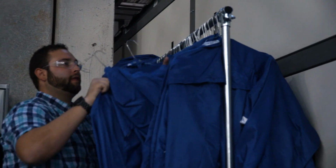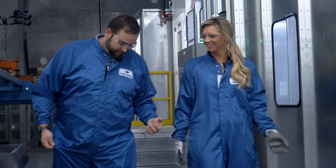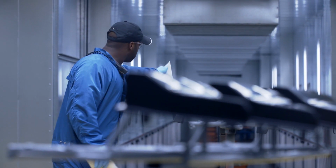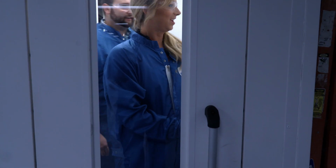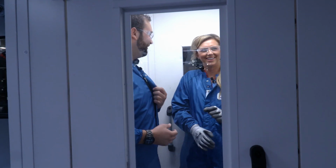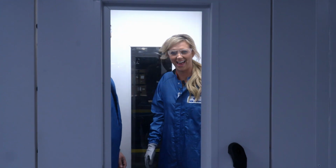Suit number 2. Blue is more my color. Okay, so what's the deal with the suits? So these are a lint-free suit. Basically what they do is make sure that no contaminants on you or from your clothes get in the system. Oh my goodness. And then stay in here. Oh, we stay in here? Yep. What is this for? This basically is blowing off any lint that's left on the outside of your clothes or on your hair. Oh, I did not expect that. We're extra clean, extra clean.